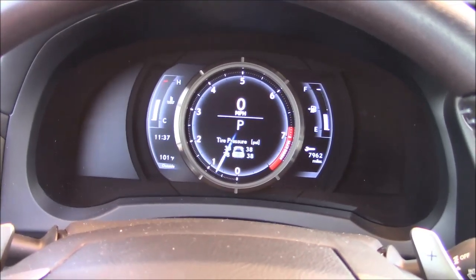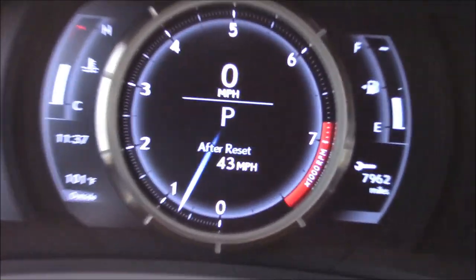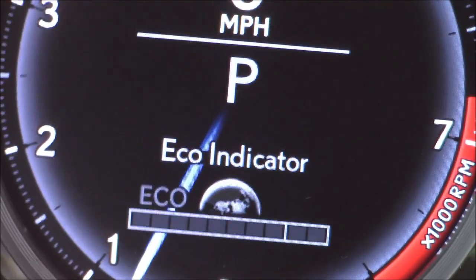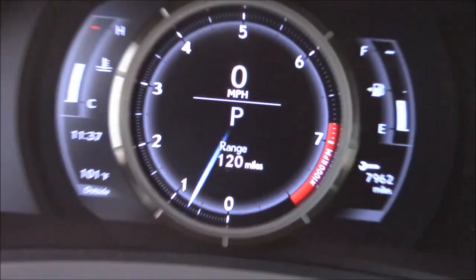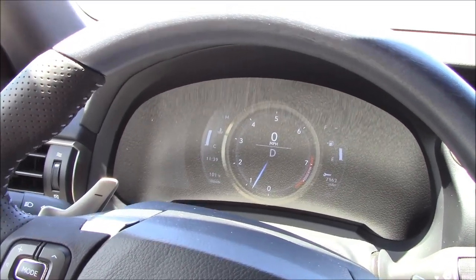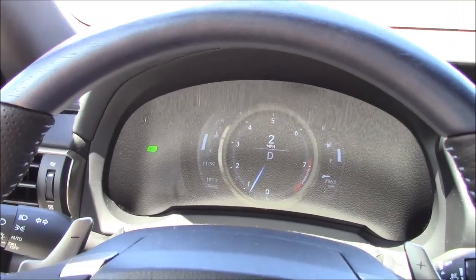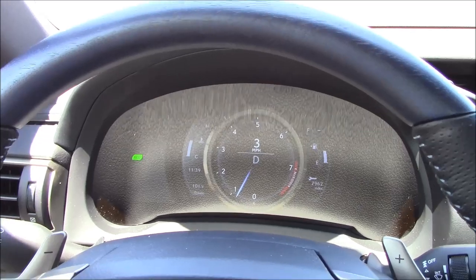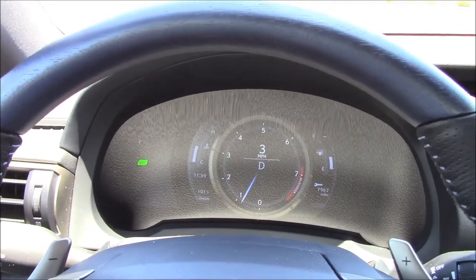This gauge cluster is a mixed bag. It is basically well designed and gives you lots of useful information in the center here. That's the good news. The bad news, well, when you get out in the sun in the real world, you get just a wee bit of reflection and glare, depending on the angle of the sun, time of day. Can you read that? I can't.